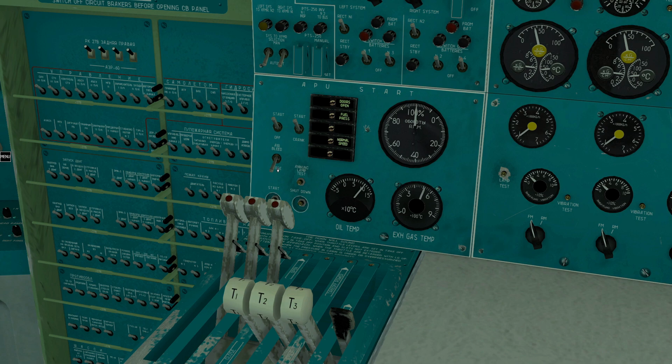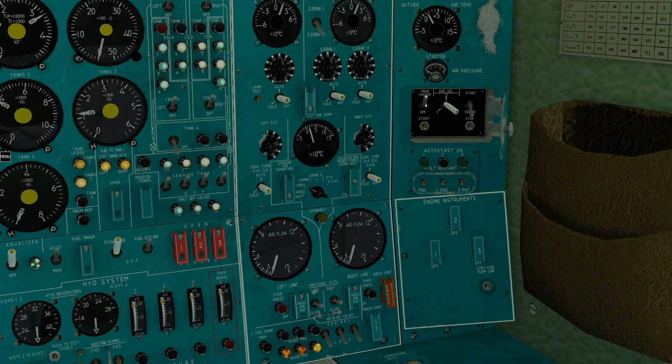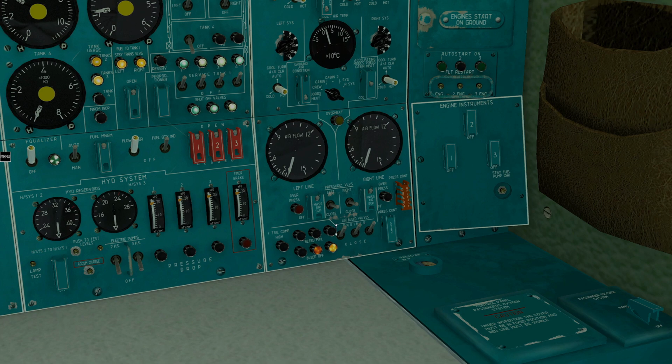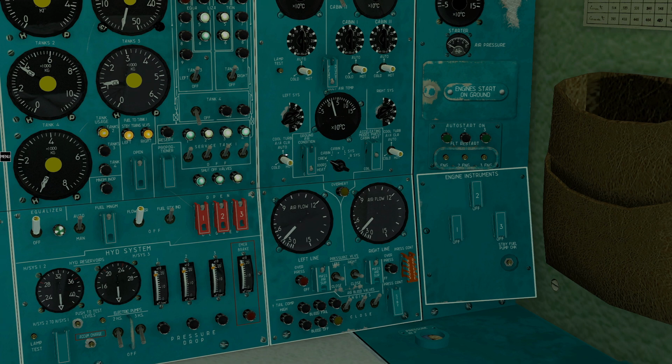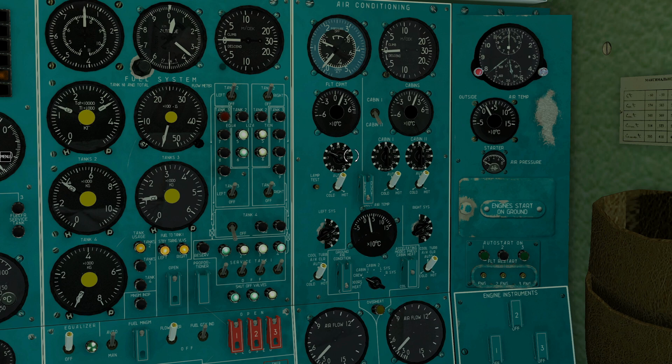Close the air bleed valve. There we go, and shut down the APU. PTS 250 is also off. Close this one, and here air bleed valves. Now both of these switches need to be held in the up position until sufficient airflow is reached. There we go, and put these switches to auto for the air conditioning. And go with a comfortable 22 degrees.